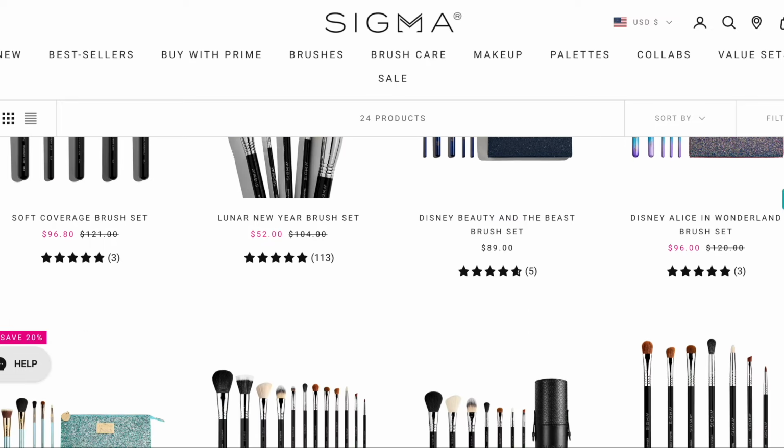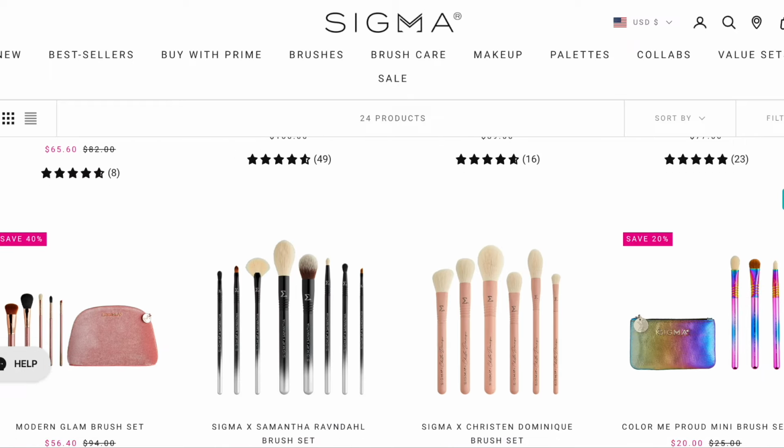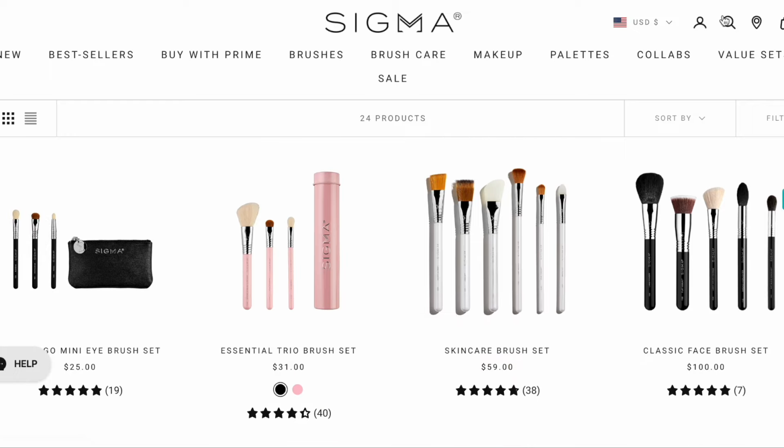And I do think that brush sets are the way to go. I would advise if you want to purchase several brushes, if you're trying to stock up, go ahead and search their site, look at their brush sets, decide which one you think is the best for you and go that route. But I do have some individual favorites, brushes and makeup tools that I'm using every single day that I want to tell you about. Since Sigma is so well known for their brushes, we're gonna start there with my favorites.